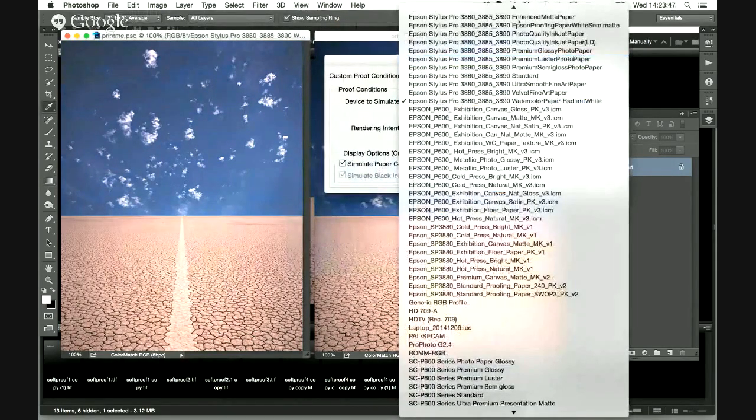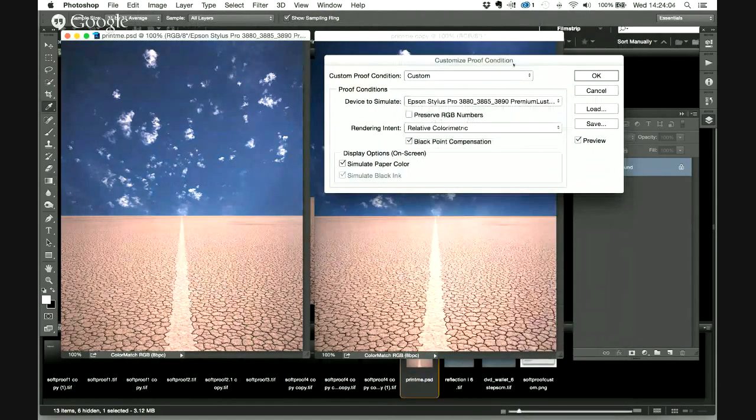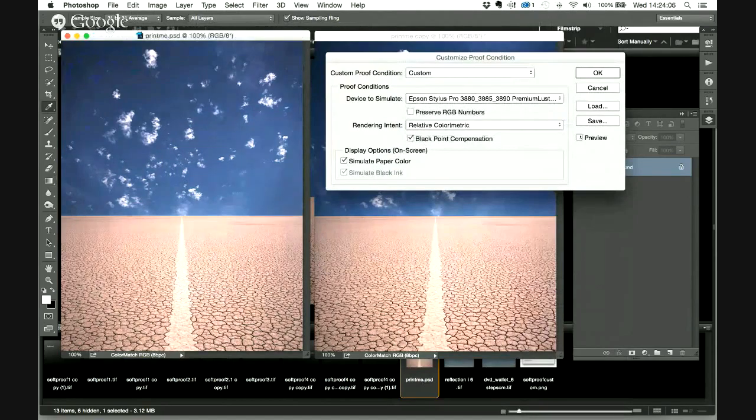Oh, and by the way, do you see Photoshop? You always suffer from profilitis. Way too many profiles, often from printers you've never heard of or seen or will never use. Lightroom is awesome that way because it's got profile filtering. You just select the ones you're going to use, and those are the only ones you see. You load up a new one when you want it. So I'm going to check premium luster here, and you can see as I check it, the image on screen changes. It's gotten less contrasty.